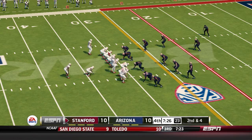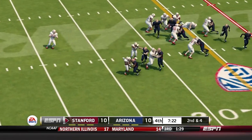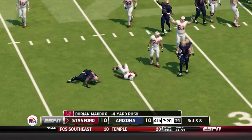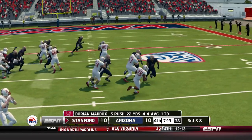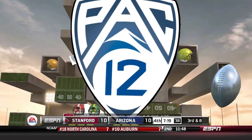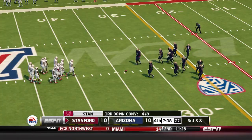They come out in a goal line set. He's tackled right around the 34. That's a loss of 4 yards on the play. That'll bring up 3rd and 8. Third down now, and they need to get it to the 26.